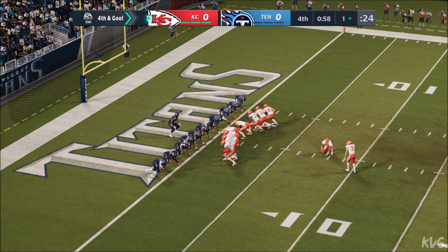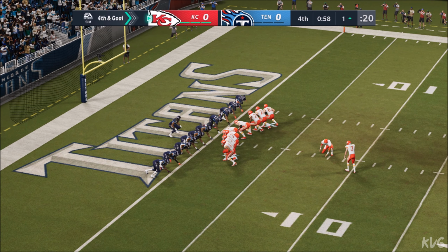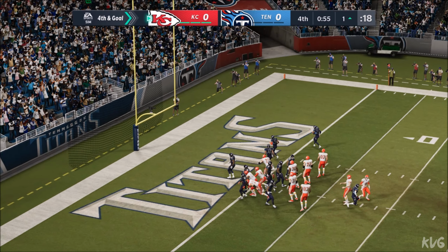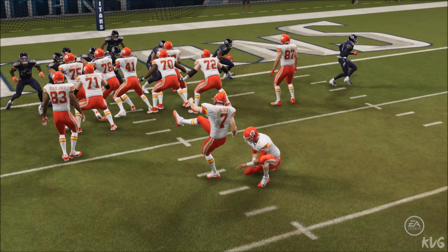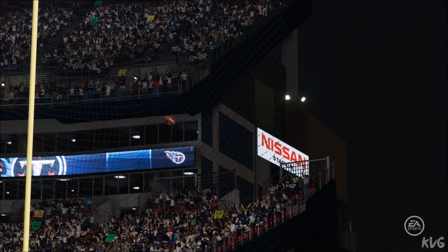So the field goal unit is on the field as this is a big spot right here. This to take the lead here in the final minute. Butker's kick here is good. And the sideline celebrates as they have taken the lead in the final minute.